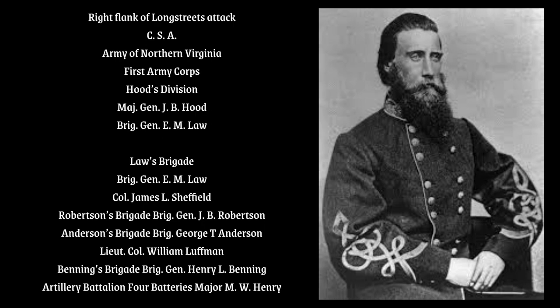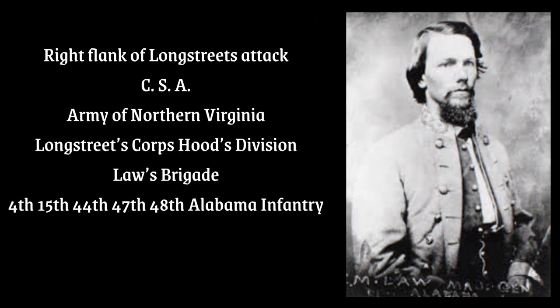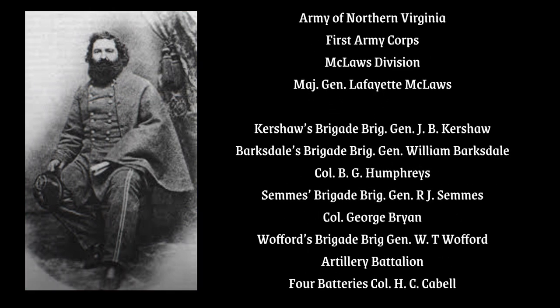the command of Major M.W. Henry. Army of Northern Virginia Longstreet's Corps, Hood's Division, Robertson's Brigade, comprising the 1st, 4th, 5th Texas, and 3rd Arkansas, entered into combat with 1,100 men and lost an estimated 540 men. The right flank of Longstreet's attack, Law's Brigade, under Hood's Division, comprised of the 4th, 15th, 44th, 47th, and 48th Alabama infantries. The Army of Northern Virginia 1st Army Corps McLaws' Division, under the command of Major General Lafayette McLaws, pictured here, consisted of Kershaw's Brigade, Barksdale's Brigade, Semmes' Brigade, Wofford's Brigade, and 4 batteries of artillery under the command of Colonel H.C. Cabell.